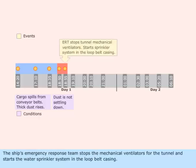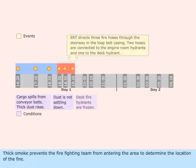The ship's emergency response team stops the mechanical ventilators for the tunnel and starts the water sprinkler system in the loop belt casing. Thick smoke prevents the firefighting team from entering the area to determine the location of the fire.